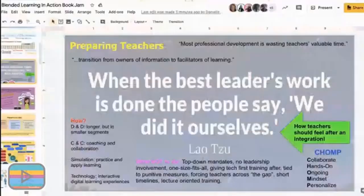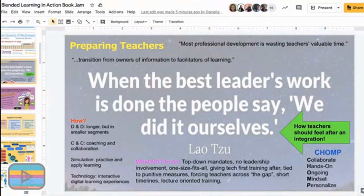So they talk about what works in professional development. So they've got D&D, which stands for duration and distribution. And they look at PD, and through studies, they've shown that the most effective is doing like 14 hours on a topic, but breaking that up over time so that they can revisit it. Once again, much like we do with students.